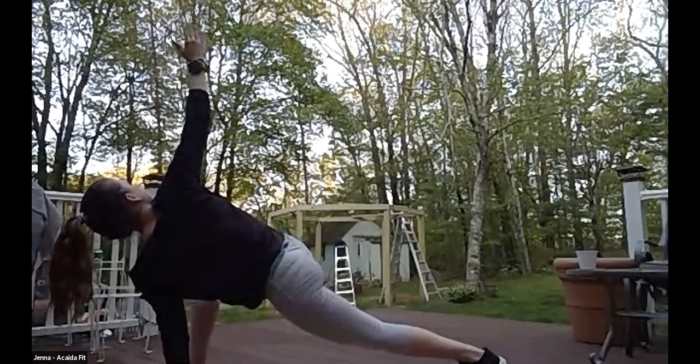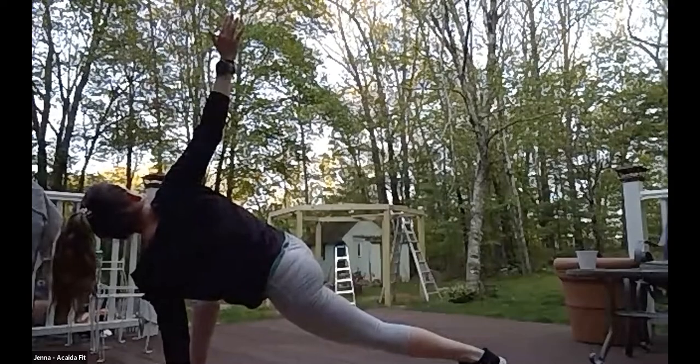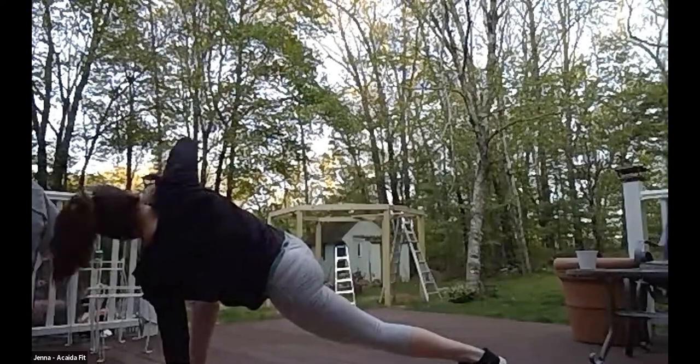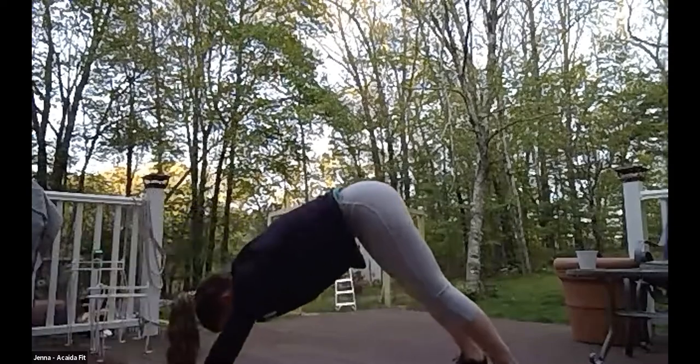So looking up at your hands, you're still rotating. 10 more seconds. In 5 seconds, we're gonna go into down dog. 3, 2, 1. Hands go back on the floor. Send your foot back. Hips go back.